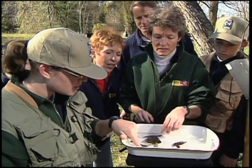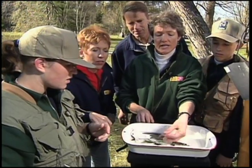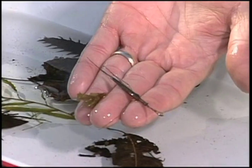There's this one, it looks like it's a leaf, but it keeps moving. What is this? Let's see. Which one are we talking about here? This one. Good eyes. Doesn't this look like a stick or a piece of vegetation or a leaf? This is a water scorpion.